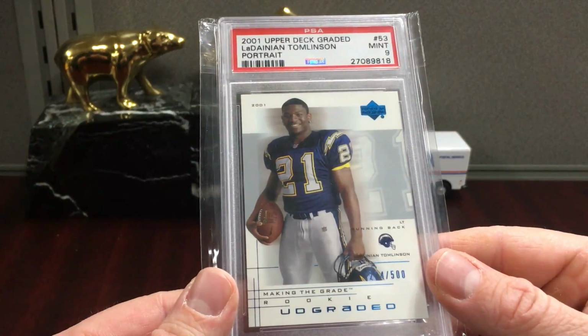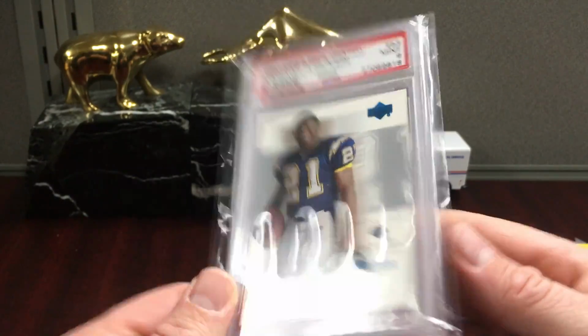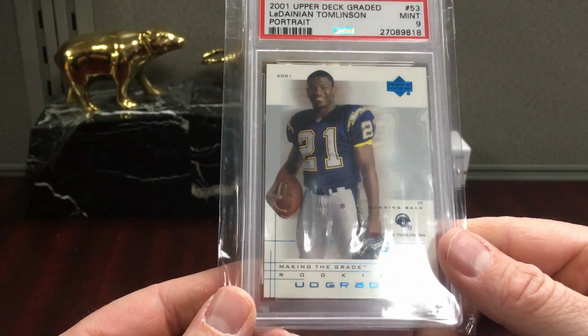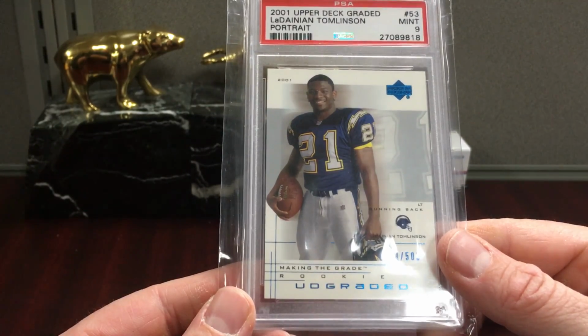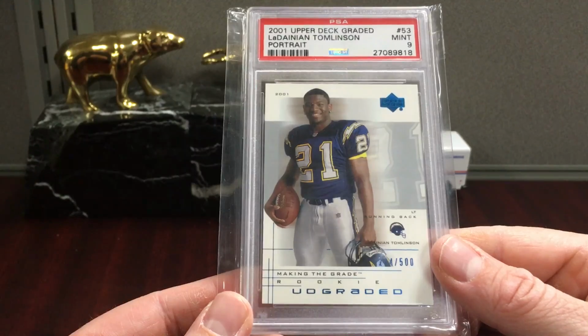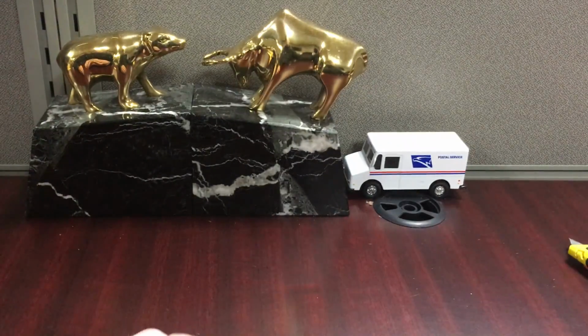Here's an LT. This is the Upper Deck graded. Now this set's pretty neat because they have versions that are signed. They have action versions. This is the portrait version where he's just standing there with the helmet and the ball. This is a PSA 9 out of 500. So, neat Tomlinson. I will add this to the registry. I don't think I have it slabbed.